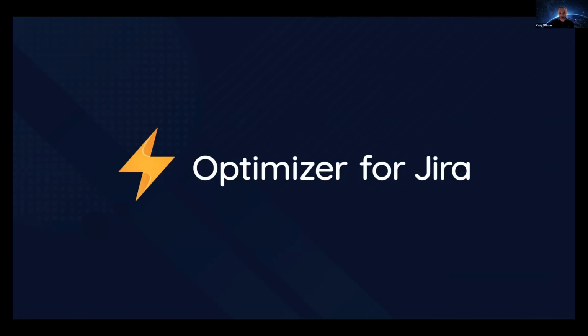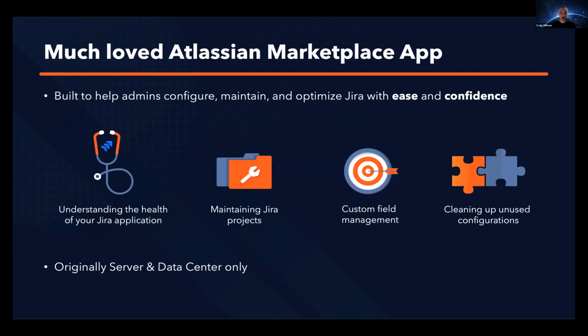And we enlisted the help of one of our much loved marketplace apps, Optimize for Jira, which has been built to help admins configure, maintain, and optimize Jira with ease and confidence. Now, Optimize for Jira excels in 4 core areas. First, it gives you the visibility you need to understand the true health of your Jira instance. It enables you to maintain and manage projects at scale.